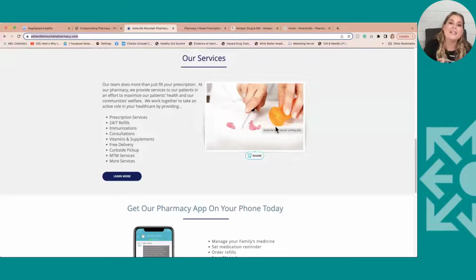So AJ, this leads me to one of my rules about pharmacy websites. You are a real bona fide pharmacy. You should not be using stock photos, unless it's something faded in the background, just an image of bottles on a shelf or something like that. But for something like this, where you're saying these are our services, show your people. Show you're real human beings in Asheville making a difference for people there. Show you standing behind the counter, show your real pharmacy, show you counting pills.